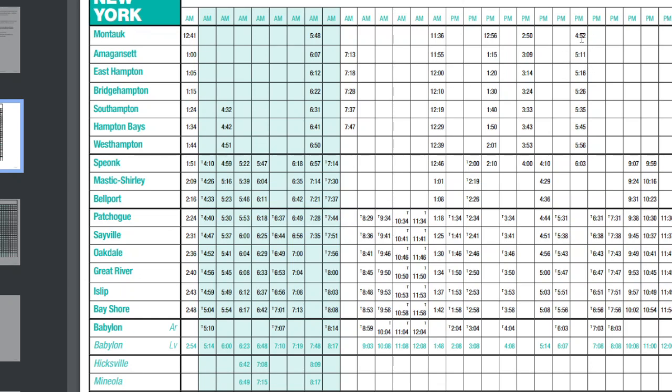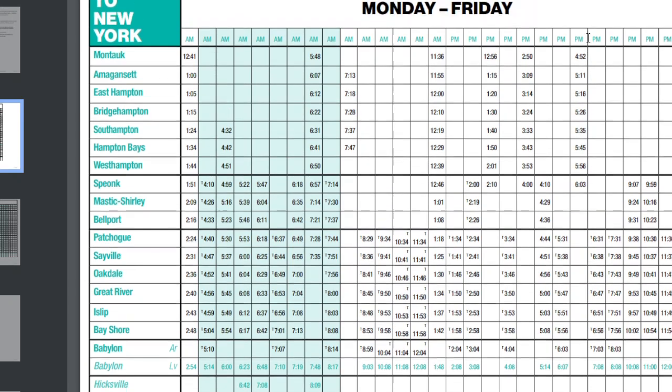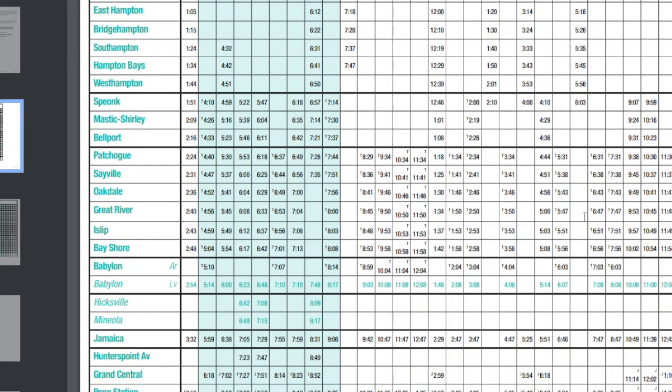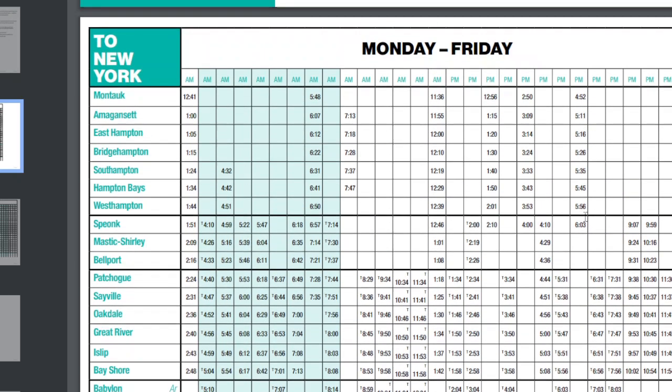And they've added a later weekday train here, 4:52 out of Montauk. Finally. There's no crazy gap anymore. They finally added that train, and that's very good. So yeah, they've added some service here on the Montauk Branch. Of course, it's the South Shore, but they really did need to add that train there. That was important to do.